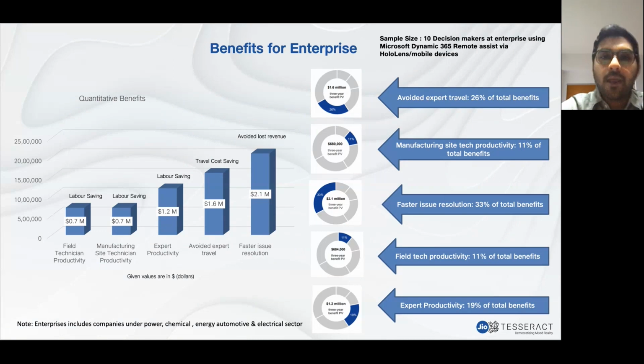And similarly, again, Microsoft, after putting in their Dynamics 365 Remote Assist, did a survey and conducted research with 10 of their enterprises. All had multiple benefits after implementing this technology. Number one being avoided expert travel. Second being manufacturing site tech productivity increased. The issue resolution rates went 33% higher. The field tech productivity increased by 11%. The expert productivity increased by 19%.